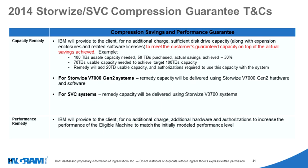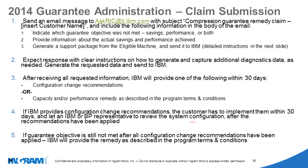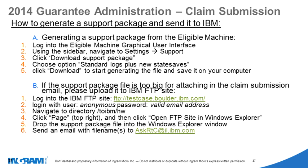And on this slide, we basically have some additional terms and conditions for the Storwize V7000 SVC compression guarantee. I'm not going to read through them all. You can check them out. And the guarantee administration is handled through IBM. You have to do a registration. You have to provide some additional Disk Magic reports so that they know what the expected workloads are. And you just fill it out, and you should get a response back within 72 hours. And then if you have to make a claim, there's some rules here, how you do the claim, some additional information there.